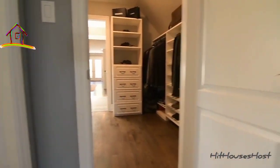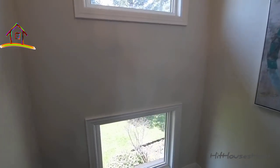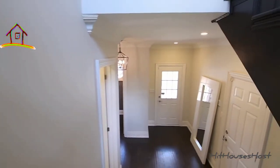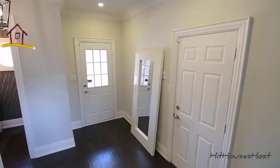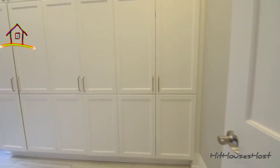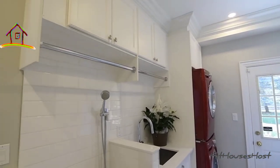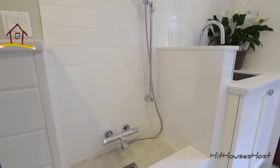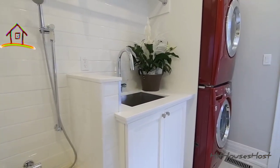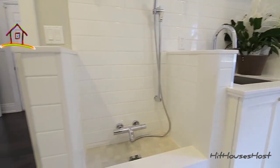From the south wing main entrance, this hardwood staircase also leads to the master bedroom, which has access from the garage. Check out this laundry room with a floor-to-ceiling cabinet. Front load washer, dryer, a pet wash area, a stainless steel sink with a counter made with silica.